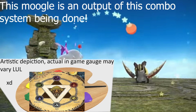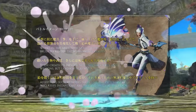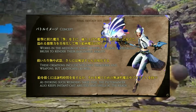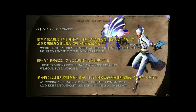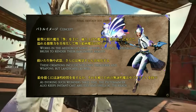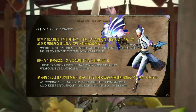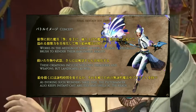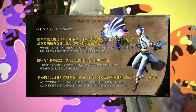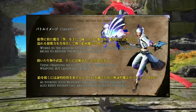Which, if you look at the slide, we can see that it outright explicitly says their creations include not only creatures and weapons, but landscapes as well, and that invoking such wonders takes time. Which, on the surface, just sounds very, very obvious, like, oh, okay, you have a masterwork, that takes time. But what stands out here is the next line on the slide that says, because it takes time, they have instant cast abilities, which is what we call things that are off the global cooldown, and spells, which are what we call the actual things that they cast on the global cooldown.